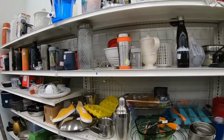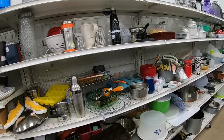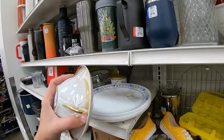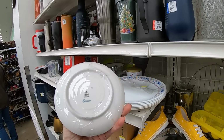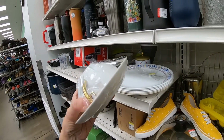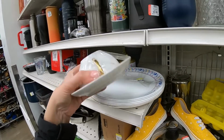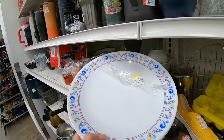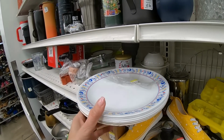We are looking at dishes. These are on the back wall. Pots and pans, stuff like that. Oh, this is pretty. Golden white teacup. This is Bavaria Princess. I want to be a princess and drink out of a gold teacup. All right, fun. Oh, this is Pillsbury Corelle. Okay, these can do well.